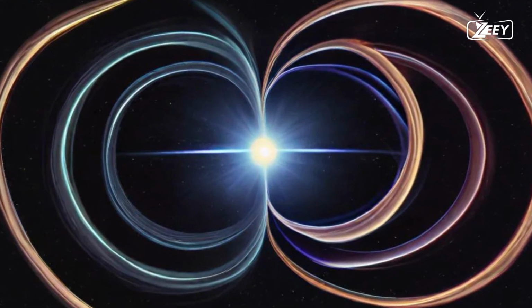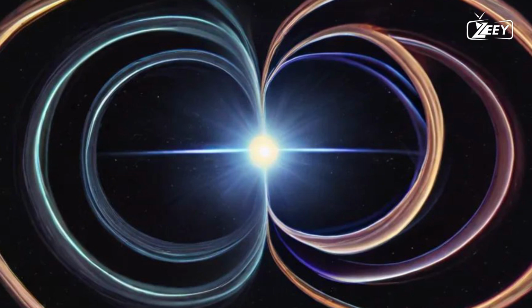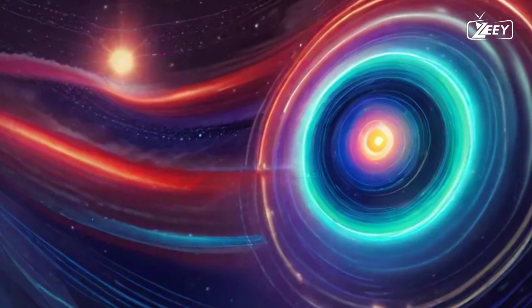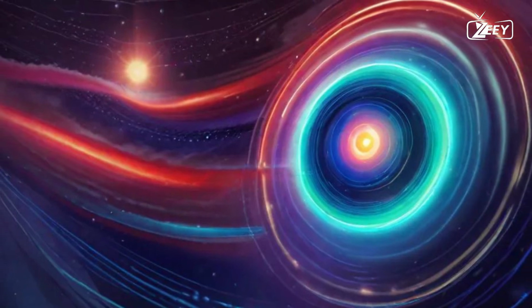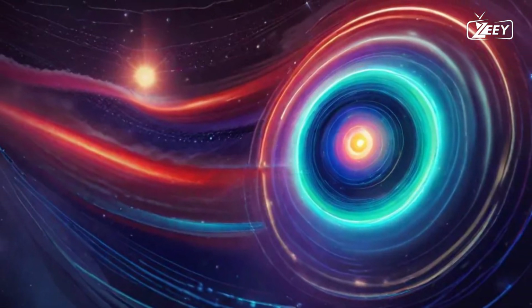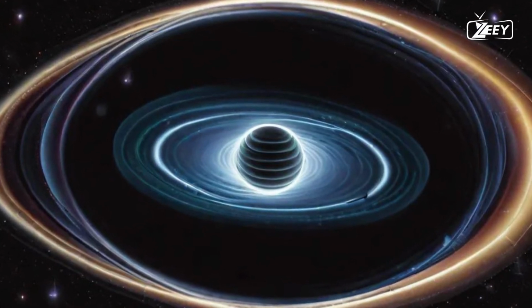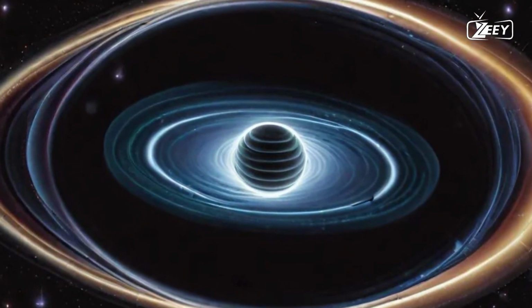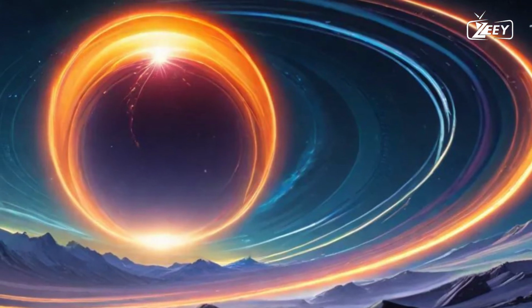Nestled in the vastness of space, Earth is more than just a blue marble floating in a cosmic sea. It is enveloped by an invisible shield known as the magnetosphere, a magnetic bubble that plays a crucial role in protecting our planet from the relentless barrage of solar radiation. But what exactly is the magnetosphere, and how does it safeguard life on Earth?